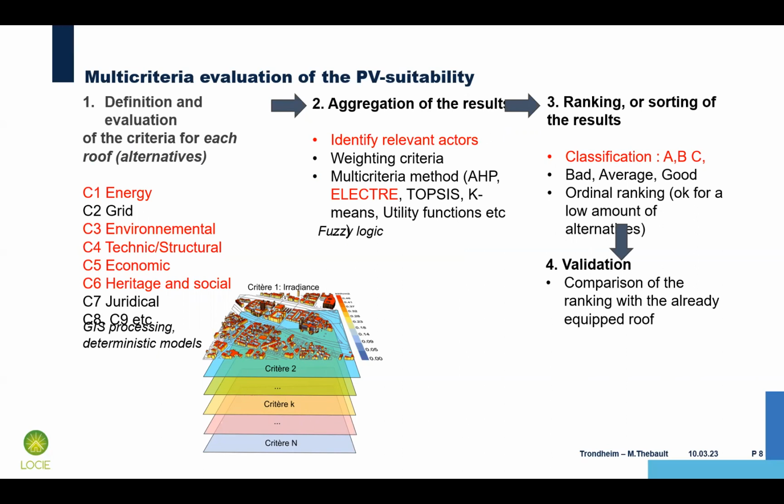Unfortunately we are not able to evaluate all the criteria because we wanted information at a wide scale, so 300,000 buildings, and some of the information you have, some you don't have. So we have, let's say, just partial information in this study, which is highlighted in red here, but we can have this information for each building we are interested in.